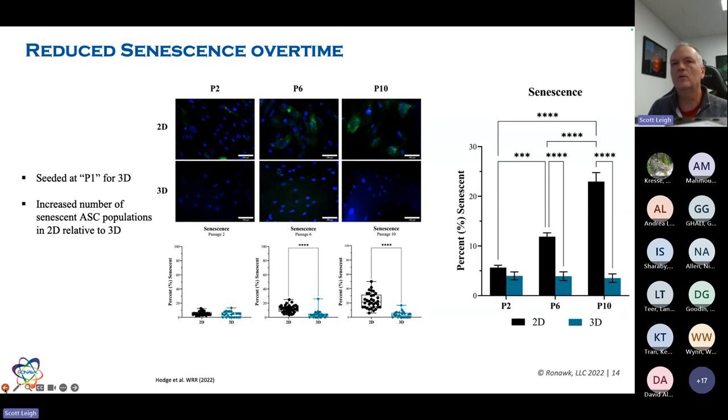Pretty typical, spheroids create necrotic cores, cells give up, they die, or they become senescent in that process in 30 days. Matrigel, taking Matrigel out 30 days, pretty difficult. We're seeing this repeat data, we're not ready to publish it yet, but it's proving we have a pretty good vehicle to limit senescence for cell growth over time.